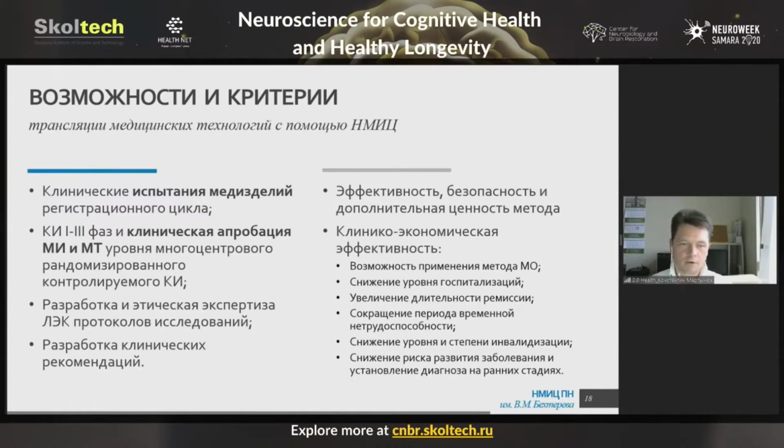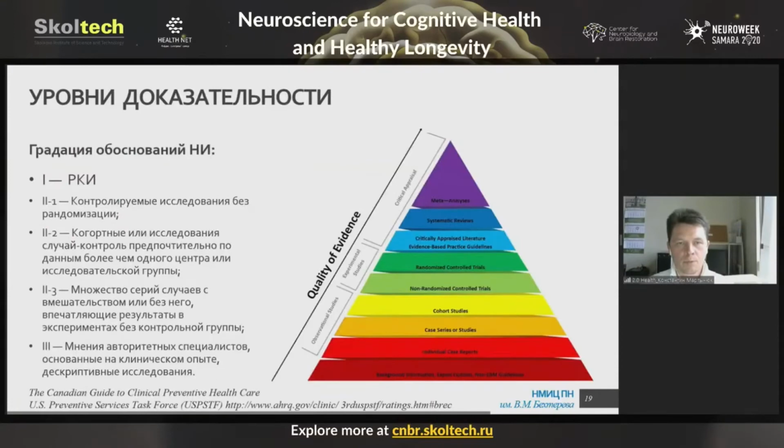This is not a full list of the criteria, of course, because in addition to the financial costs, we also assess the clinical efficiency, the security, the value of the method itself, and we also assess such aspects as the clinical and economic efficiency, such as the reduction of the number of hospitalized people, the enhancement of the remission period, etc. And this could be named under the umbrella title of the quality of the services rendered.